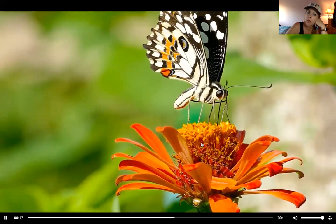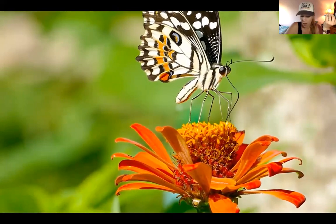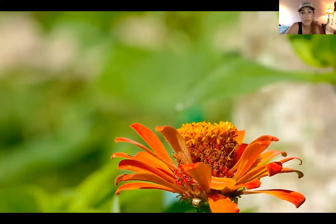What is he doing with this part of the flower? What do you guys think? I want you to make some predictions. Hopefully you guys have already done that, okay? So he's even putting his face closer, and then he flies away. So what do you guys think he was doing with the flower, okay? That was like the biggest question.